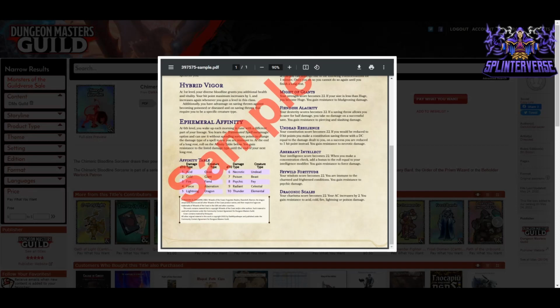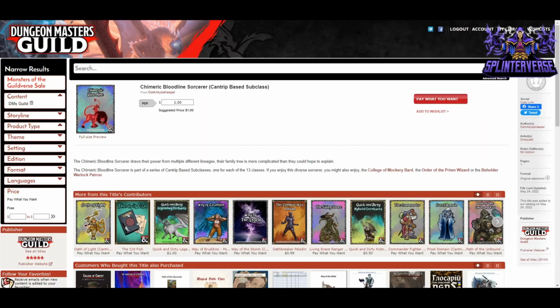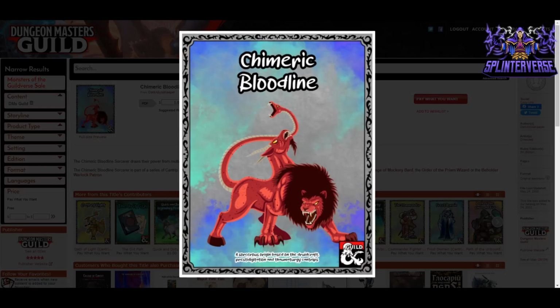So just a lot of interesting things going on in this subclass. And here's that affinity table, so you can see kind of the different damage types and creature types all lined up for you. Very cool, fun ideas. I always enjoy basing things on these cantrips, because the cantrips are interesting and creative in their own right. So then when you base something on it, it just furthers that.